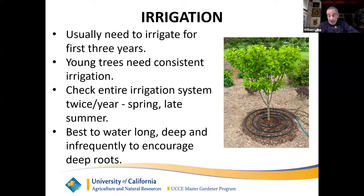Make sure you check your irrigation system in the spring to make certain that it's working properly. And again, late summer, because as Katherine mentioned, that sun from 2 p.m. to 6 p.m. can be brutal. Next slide.